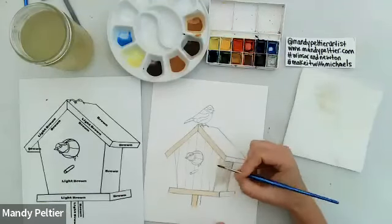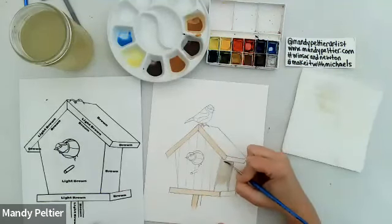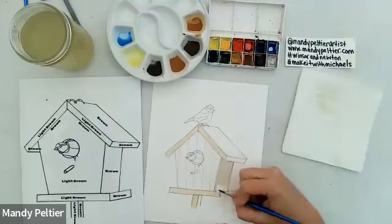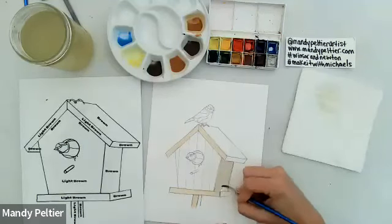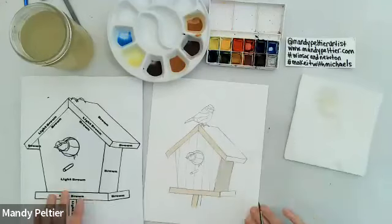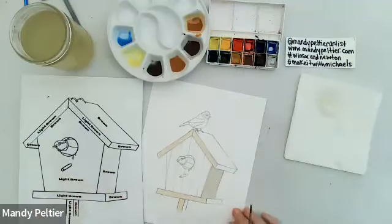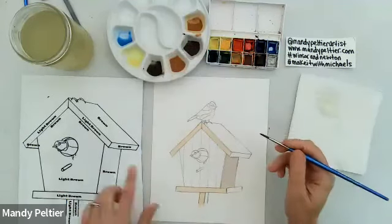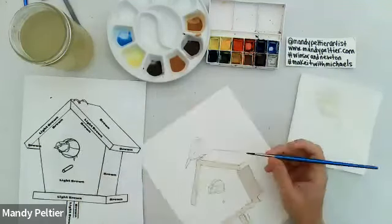Again, if you can, try to have just enough wash on your brush to cover the paper so that our paint can dry in a fairly quick manner today. And if any of your brown wash bleeds into your light brown wash, don't worry about it. It's okay. I'm just trying to avoid it as best I can. Then the right bottom of the roof line, I'm going to paint dark brown. And I'm also going to paint the bottom right of the foundation dark brown.